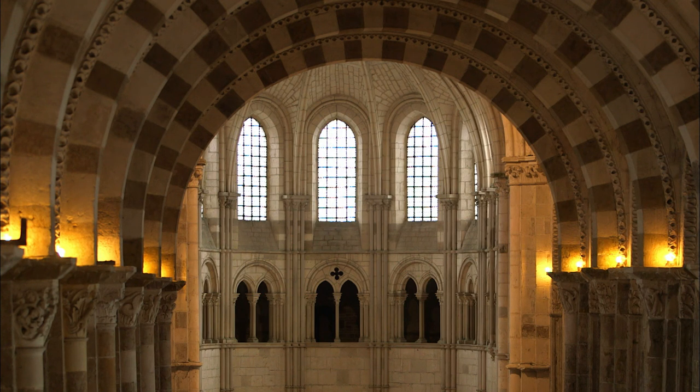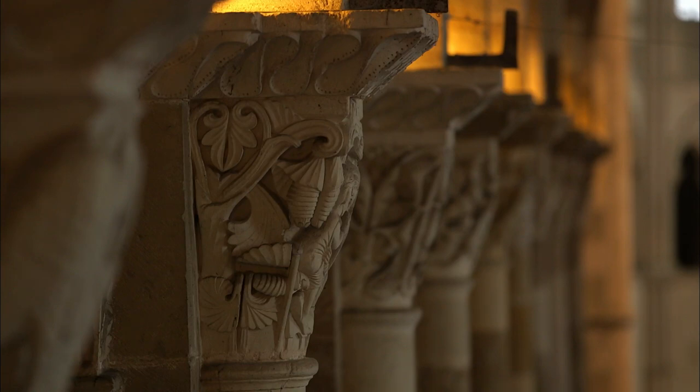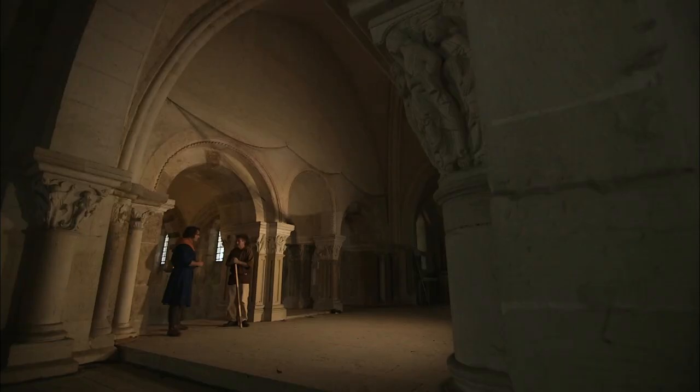The technique of using coloured stone alternating with white stone originated in Byzantium. It spread to both the Islamic world and to Western Europe, where it inspired masons who were rediscovering ancient techniques.